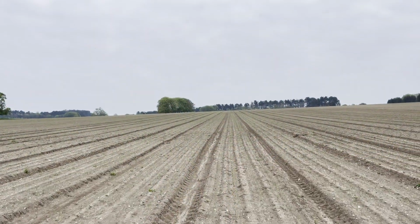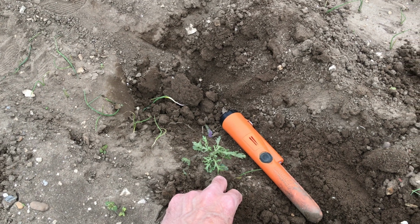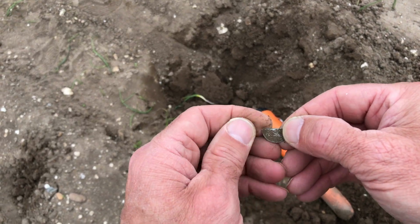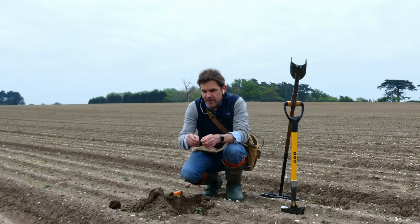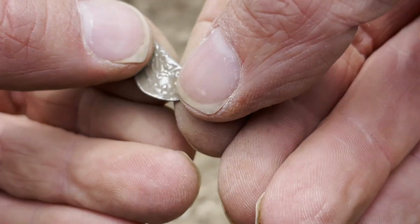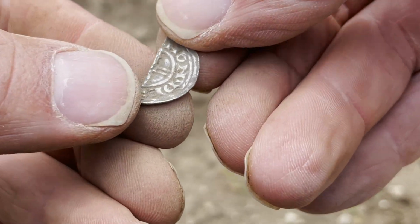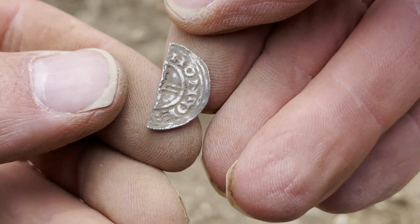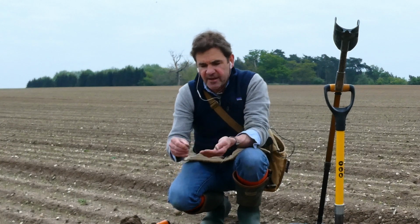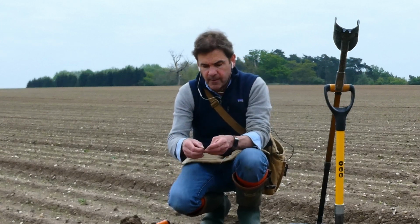Well, I've walked all the way up and down this field without finding anything till I came back to almost exactly the same spot as I found the seal matrix, and I found a lovely little cut half in really lovely condition. Now, I thought it was a voided short cross. I'm not so sure now. I think it might be earlier than that, and that looks early to me. I don't quite know what's going on in it, but that to me doesn't look like the end of a short cross. It looks like something else. Well, it probably is a short cross because it's more likely to be one rather than something earlier, but still, brilliant. Cool. Lovely start to my morning.